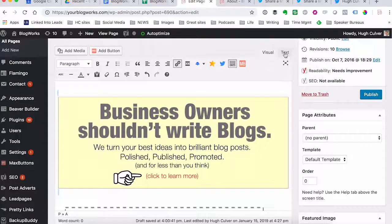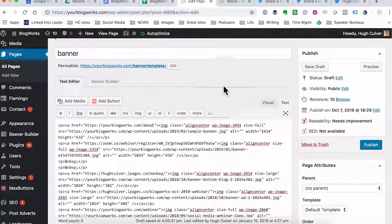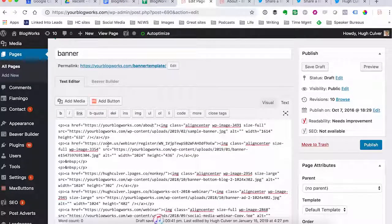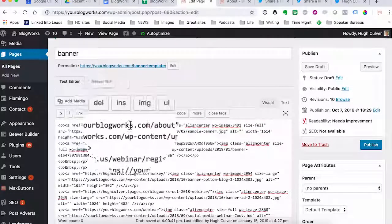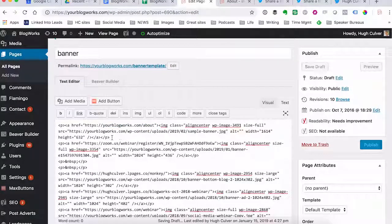So I head over to text. And there's the code for this crazy banner. Now, I'm not sure where this begins and ends, but I'm pretty sure it begins and ends right there. So that is the banner. And you can see actually the URL in there. See this, yourblogworks.com about right there? That's the link it's going to go to. So I'm going to copy that banner. Copy. Okay, now our job is done.